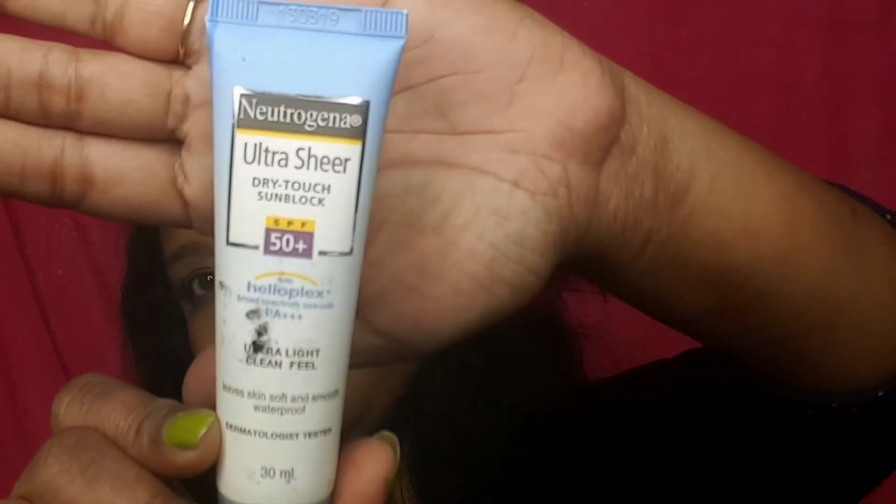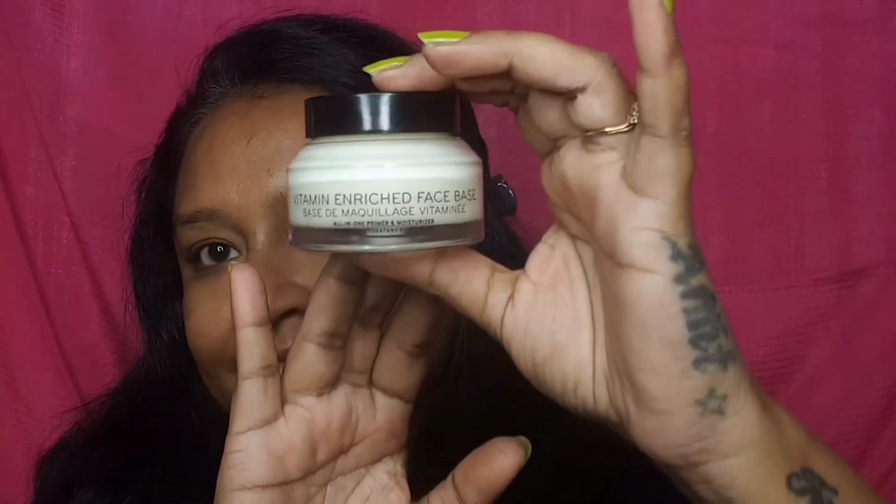Prior to my makeup, I have already cleansed, toned and moisturized my skin. Now I will use a sunscreen, and for that I'm using my Neutrogena sunscreen. This has a SPF of 50 and I'm applying it to my face and neck. Now I will use my Bobbi Brown primer, and this is also a very good moisturizer. It keeps your skin hydrated for a long time.